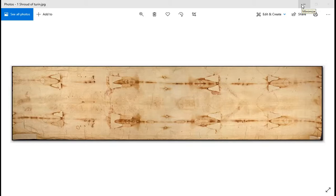There are also 100 dumbbell-shaped marks all over the body, many on the back, but on other parts from the top of the shoulders to the calves. These are contusions caused by a double pellet whip.